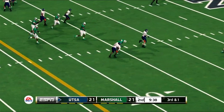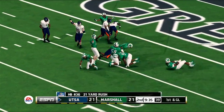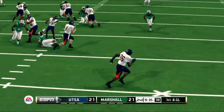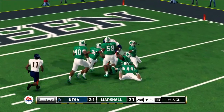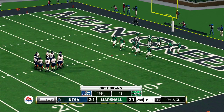Here's an opening. Makes it to the five. This kind of execution from an offense can really affect the defense and their psyche. That's the second time on this drive alone they've been able to convert on a third down. This defense has got to be able to gather themselves and try to find some confidence. And somebody on that defense has got to be able to make a play to slow this offense down.